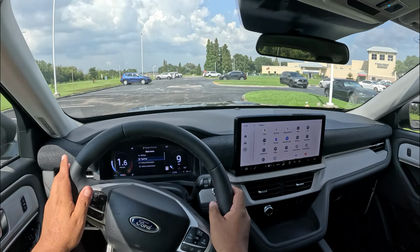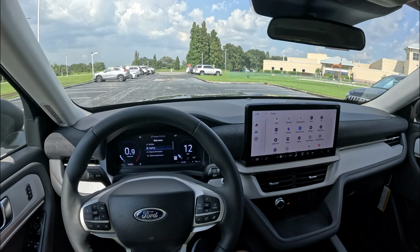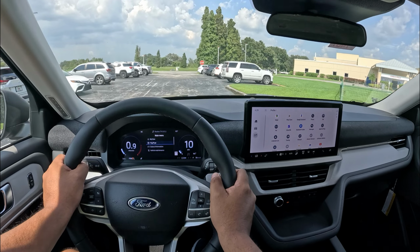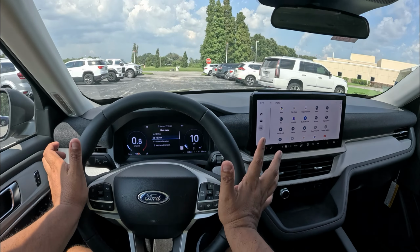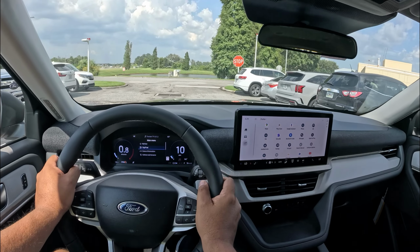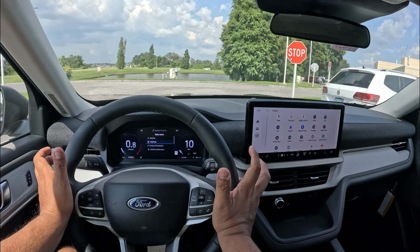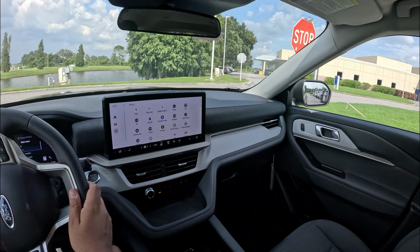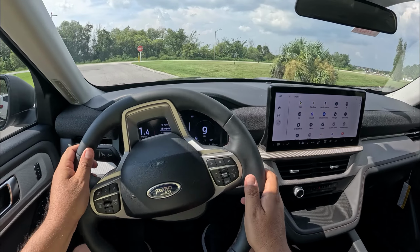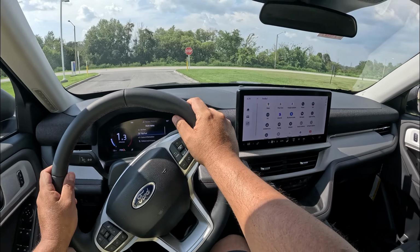I can tell you that in terms of the interior, you can definitely feel that this has been updated. It feels a little bit quieter, definitely more refined than before, especially in this lower base. I've driven the lower base Explorers, and especially with this engine, it doesn't feel like this one. I don't know if they put a little more sound deadening on this thing or what, but it definitely feels a lot smoother, a little bit more refined for sure.